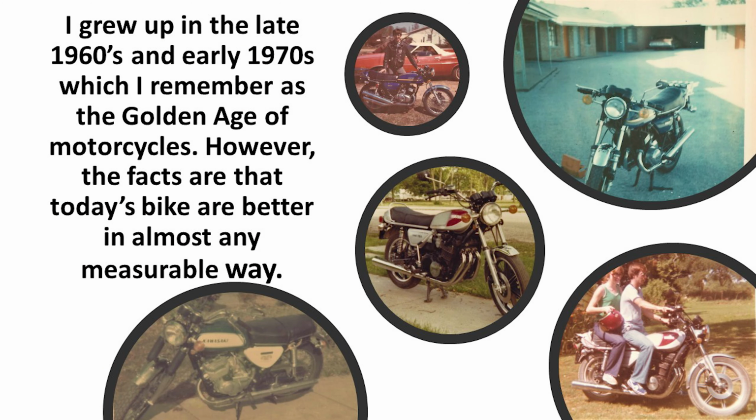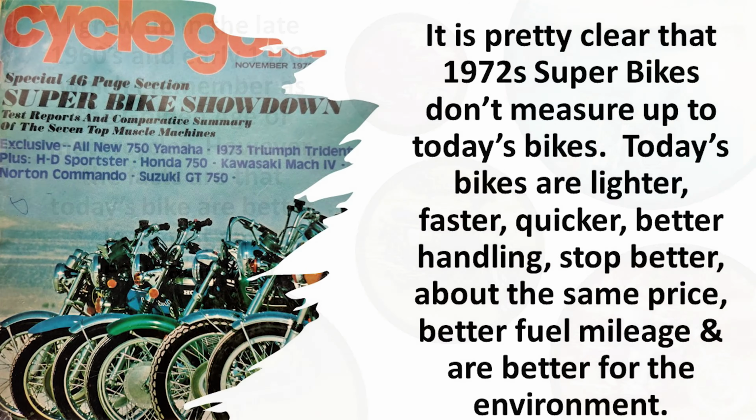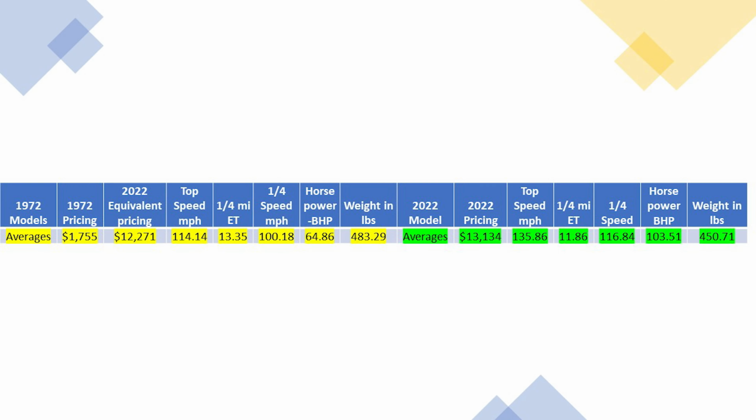I grew up in the late 1960s and early 1970s, which I remember fondly as the golden age of motorcycles. However, you'd have to be blind not to see the facts that, objectively measured, today's bikes are better in almost every measurable way. It's pretty clear that 1972 Superbikes don't measure up to today's bikes. Today's bikes are lighter, faster, quicker, better handling, stop better, for about the same price, have better fuel mileage, and are better for the environment.